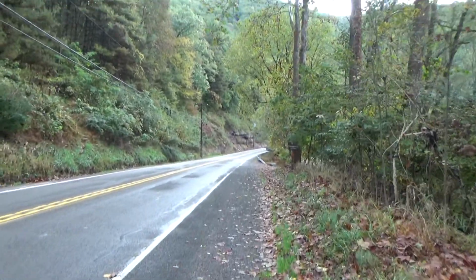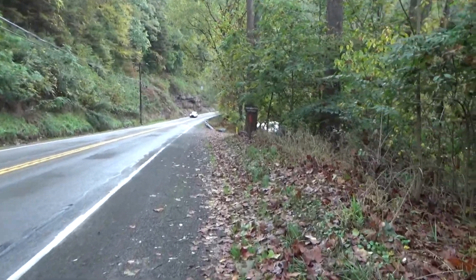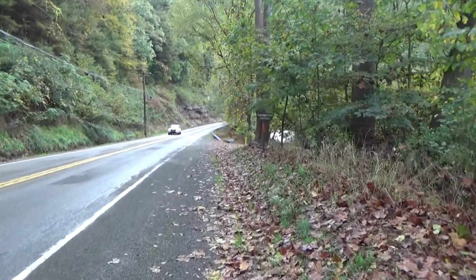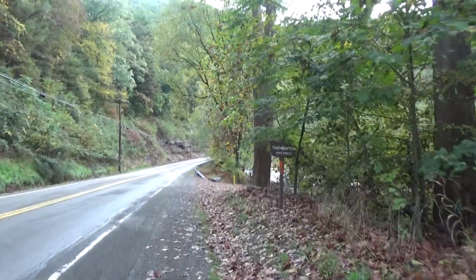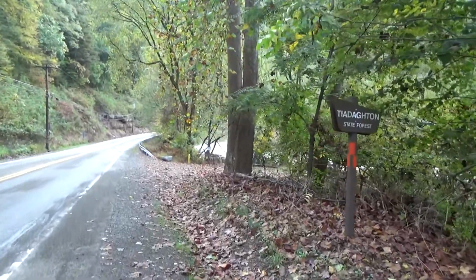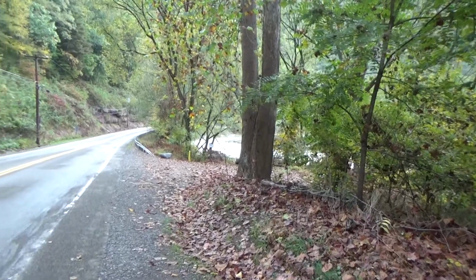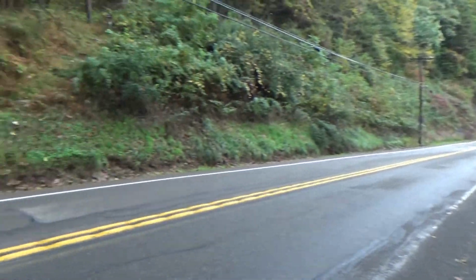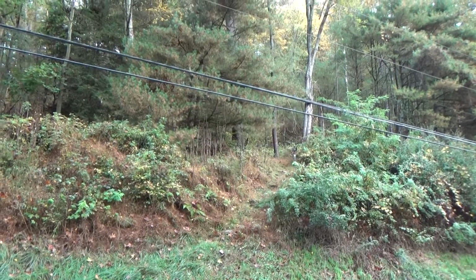Right here, just about 100 yards or so down along 44, run right into this other small parking area here where it looks like there's space for, let's say, maybe 2 cars. Might be able to squeeze 3 in there if you were lucky. But then we're just going to be turning and heading right up over the mountain.